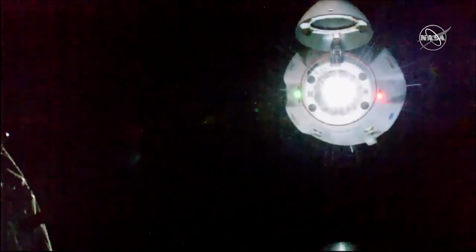Station, Houston on 1, stand by as Dragon is about to resume approach. Station copies. And we just heard the call up to the International Space Station crew. Dragon is go for approach.